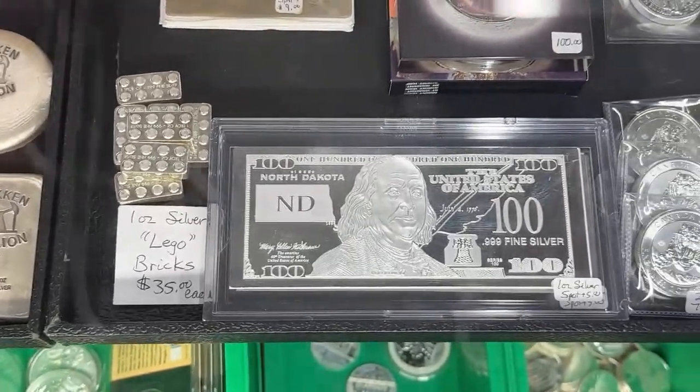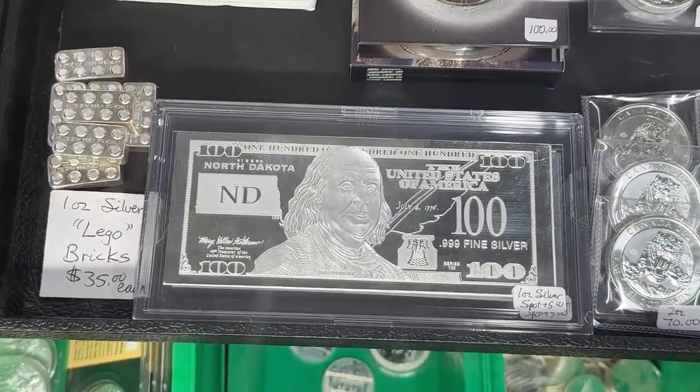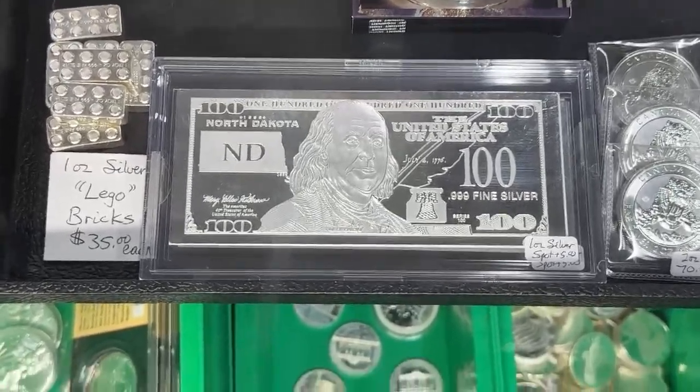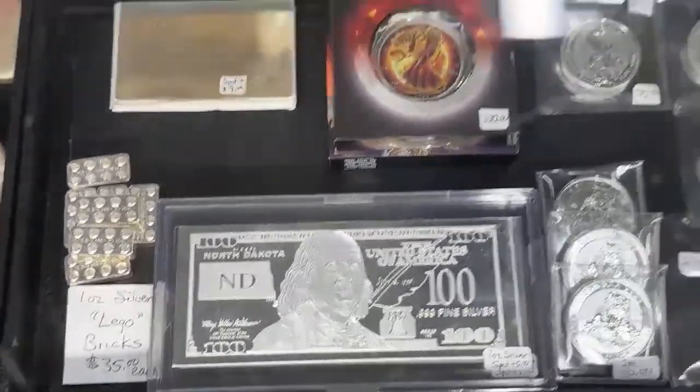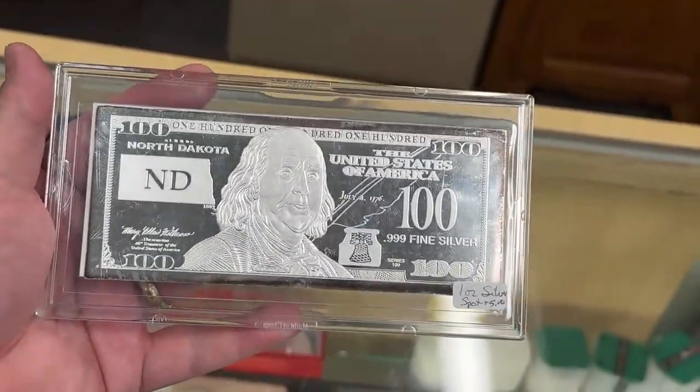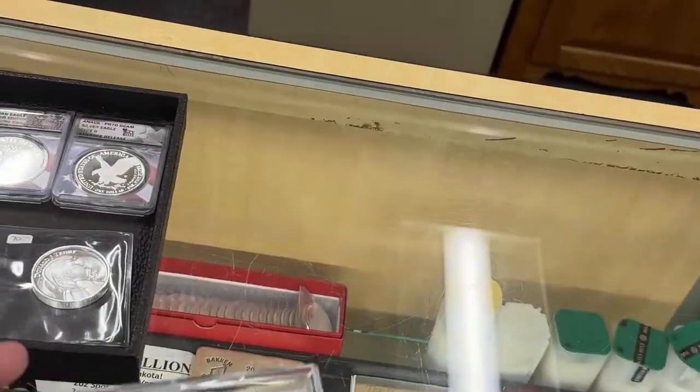Still got Lego bricks. Got some $100 bill looking ones with a North Dakota theme to them. They're a 1 ounce silver bar, really thin, but they're the size of a $1 bill. Actually, I got one out right here I can show you. Cool pieces. These came in a collection earlier this week.